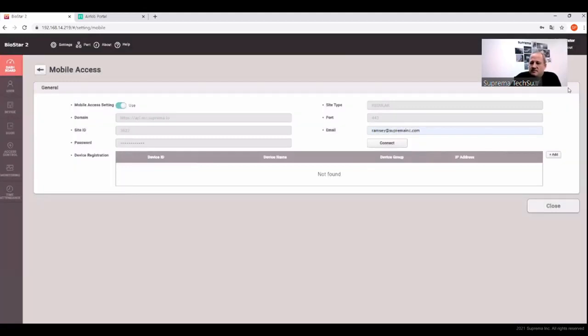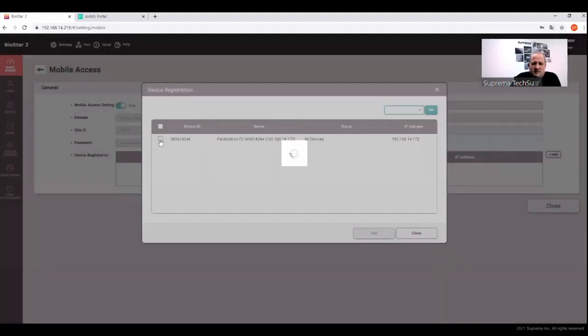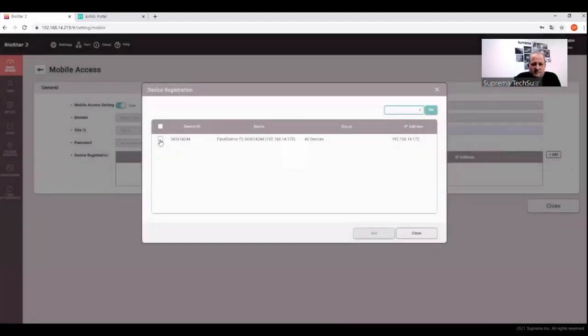So I'm going to do as asked and go over here to click add. And I should see the device that I've already set up. If you have more than one device that you want to use, feel free to select them all. So you can see that in that one site, you might be using mobile cards at 1 or 2 readers, maybe not everywhere. It's up to you how you want to enable it.